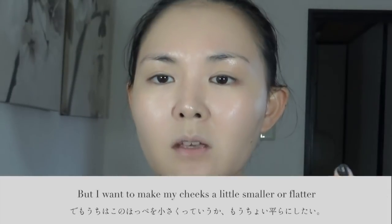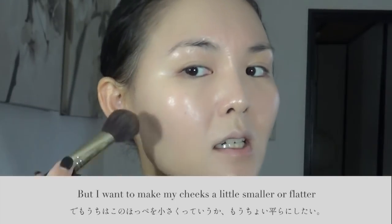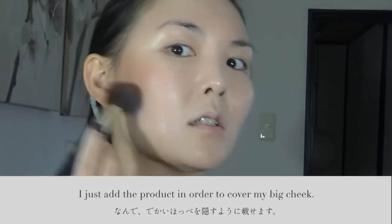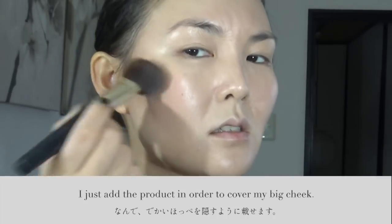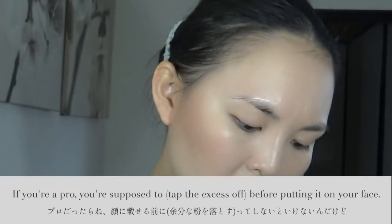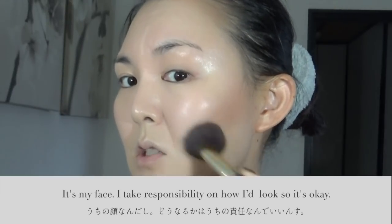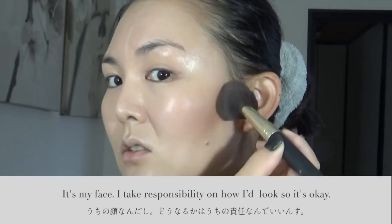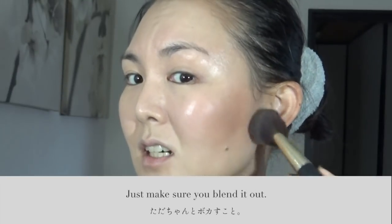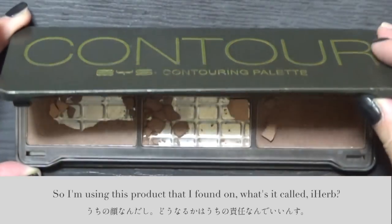But I want to make my cheeks a little smaller or flatter, so I just add a product in order to cover my big cheek. If you're a pro, you're supposed to do it before putting it on your face, but I'm not a pro, so I can do whatever I want. It's my face. I take responsibility for how I look, so it's okay. Just make sure to blend it out. I'm using this product that I found on, what's it called, iHerb.